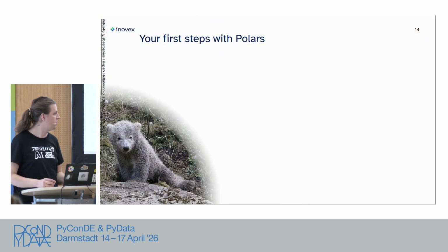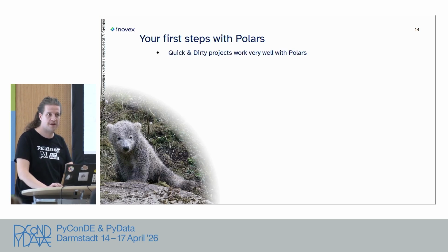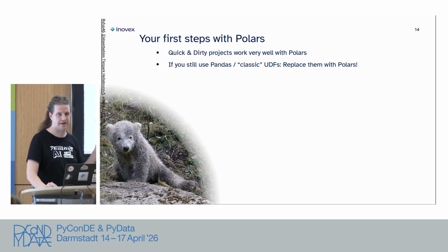So now, if you want to start with Polars after all this, what should you do? First of all, I would say quick and dirty projects work really well with Polars. So especially if you use pandas, try Polars instead. I heard from Innovex colleagues that they have stopped using pandas entirely. They have switched completely to Polars.